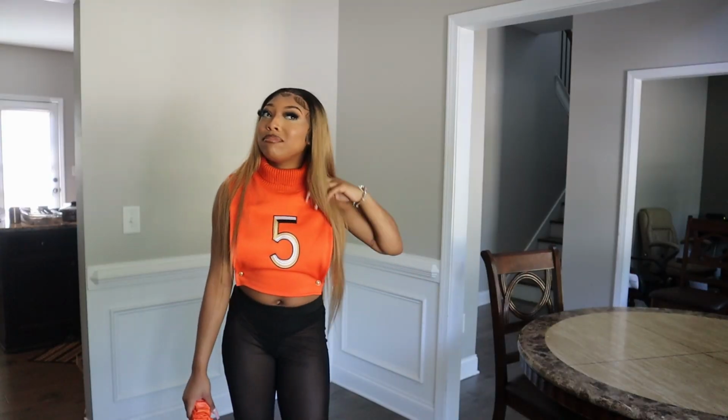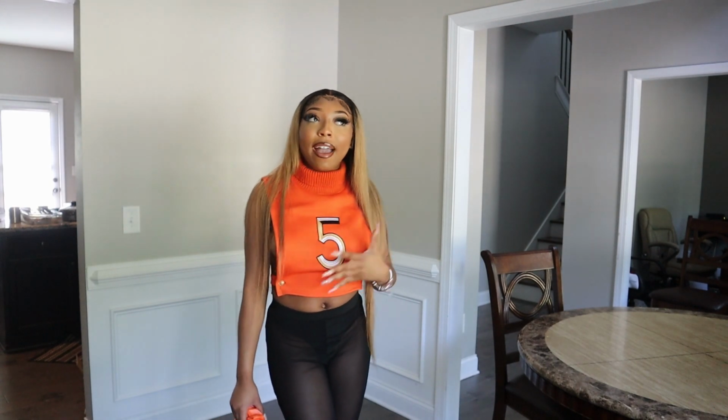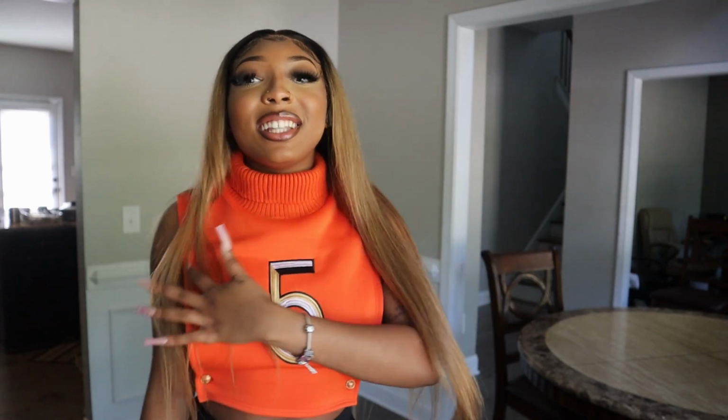I kinda like it, so I'm thinking I wanna take pictures in this today, but I don't know. I'm saving all the really cute outfits for days that I actually plan to go out. I don't want to be that girl that just takes pictures in all her outfits. I want to be that girl, which I kind of do that now. But it's okay. So, yes, this is the other outfit.